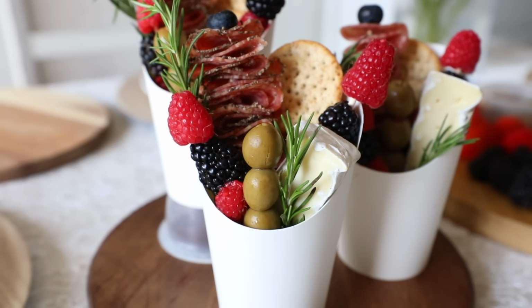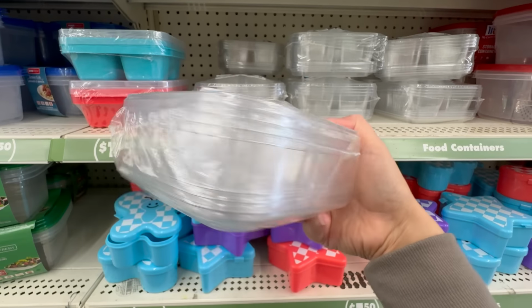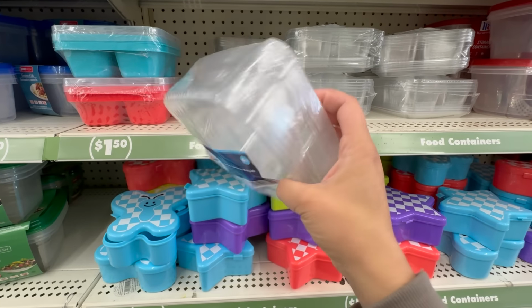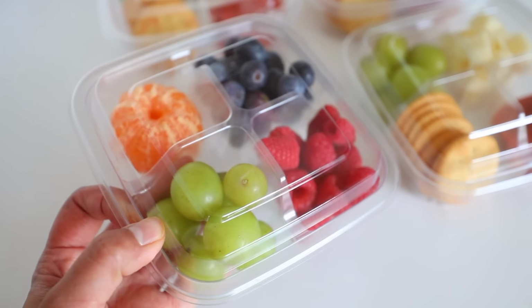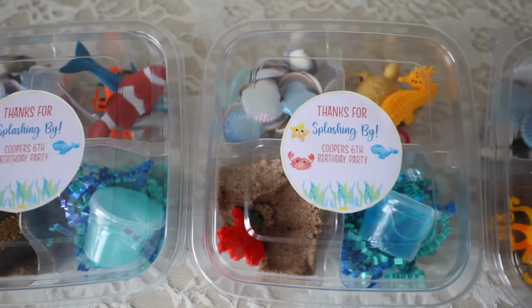I think they're great for $1.25. I've shared this with you guys recently. Dollar Tree got in this 4-pack of Snackle boxes for $1.50. I love these a lot. You can make little individual Lunchables if you want to with this. You put your fruits in there, your snacks. You can even make gifts out of these.